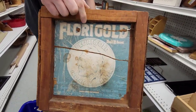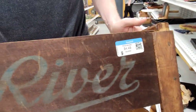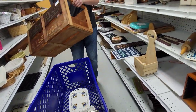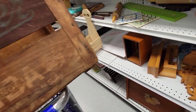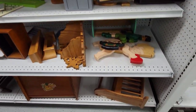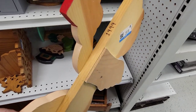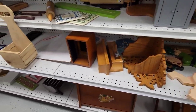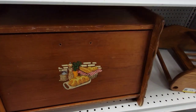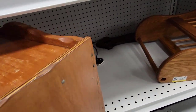Danny found this crate for me. I love old things like this, and this will be in my own collection. I love the bread box down here on the bottom shelf. It is missing its handle and it is way too big to try to ship, and it's just not cost effective.